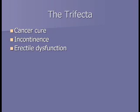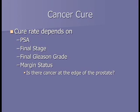The goal with surgery is to attain the trifecta: cure your cancer, minimize your incontinence, minimize the erectile dysfunction. So we're going to talk about those three things in some detail now. Cancer cure. The chance that you get cured with the surgery depends on your PSA, the final stage of what we find out, your final Gleason score, and what the margin status is. When we took out the prostate gland, was there cancer at the edge? That's key, and that's important in telling you whether you have a chance of being cured with the surgery.